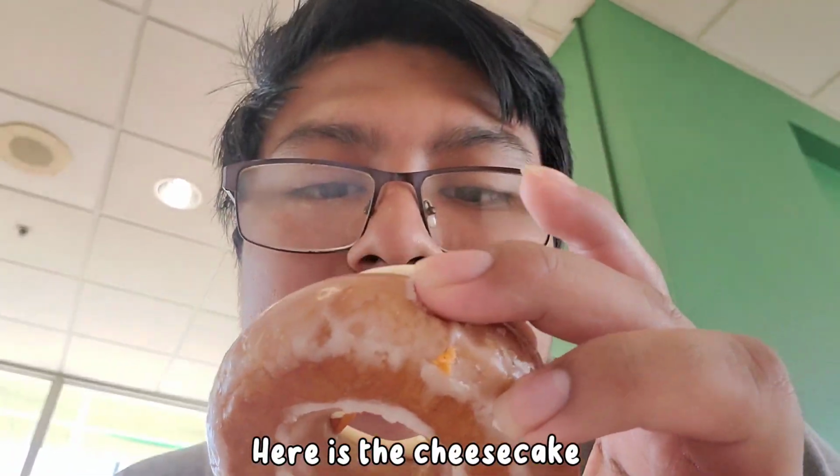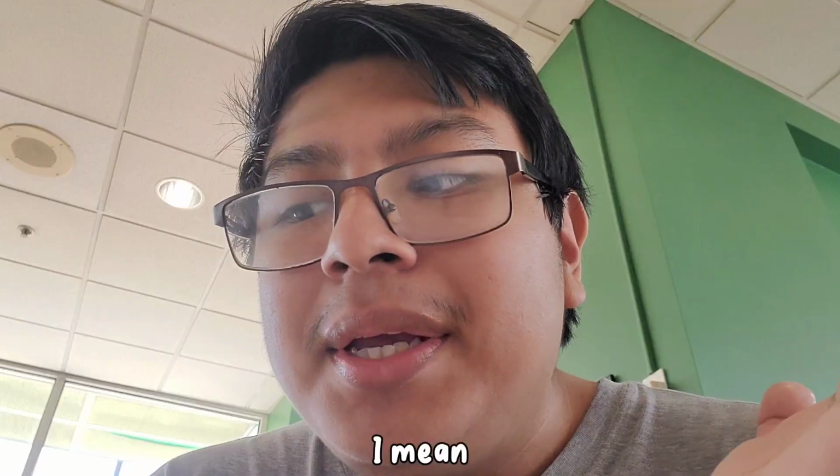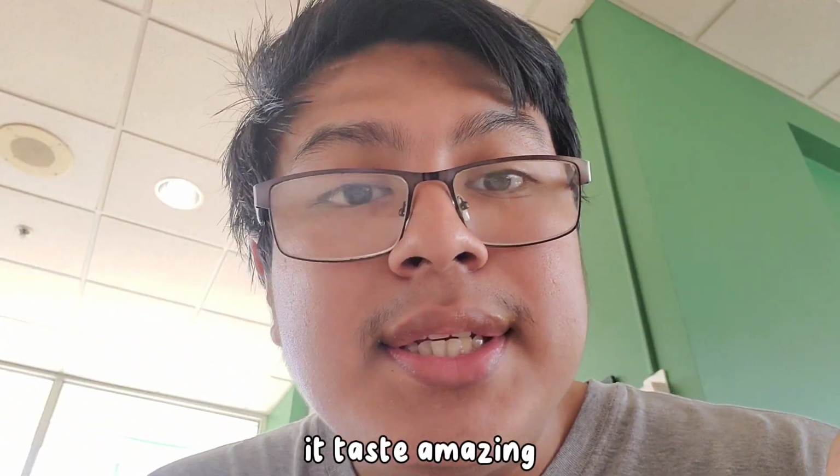Here is the cheesecake with pumpkin spice and cheesecake all around. I mean, kudos to that because it tastes amazing.